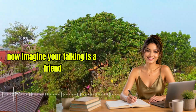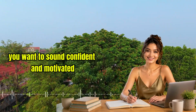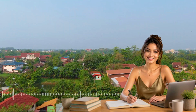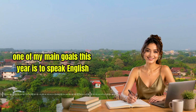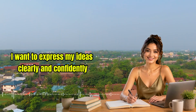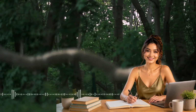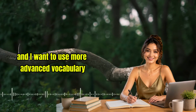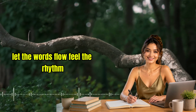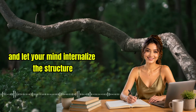Now imagine you're talking with a friend who asks about your goals. You want to sound confident and motivated. Shadow this with me slowly. One of my main goals this year is to speak English more naturally. I want to express my ideas clearly and confidently in every situation, and I want to use more advanced vocabulary in daily conversations. Let the words flow. Feel the rhythm, and let your mind internalize the structure.